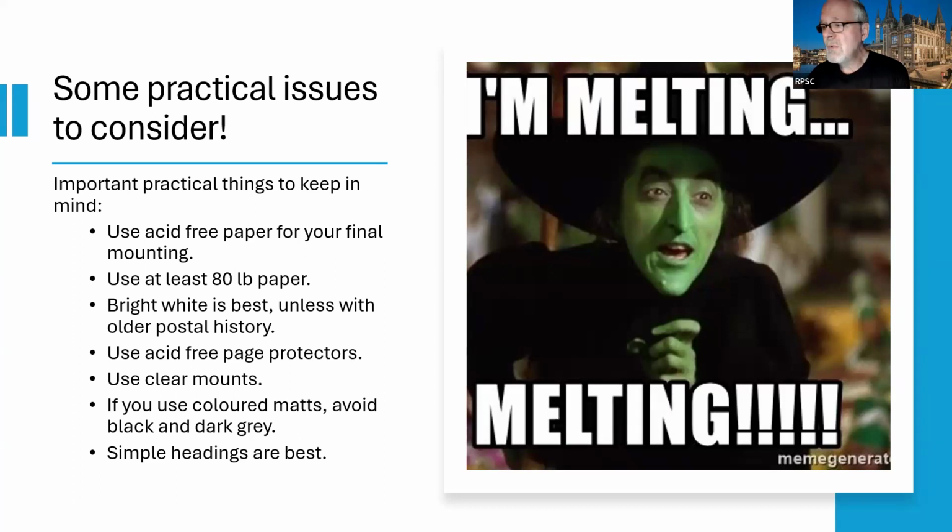Use clear mounts when you put your exhibit up. I don't really understand why this is such a big deal, but most judges, if you use a dark color like a black mount for your stamp, will say, "Oh, it looks like a mourning cover." It's one of those things. I actually really like the way black mounts and mats look, but most judges don't. So the darker the mount, and the darker the mat for a special piece, the more a judge is going to say it looks like a mourning cover. Be forewarned, I still get it sometimes.